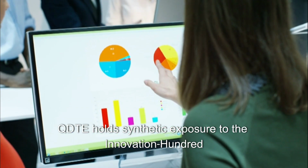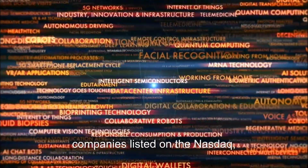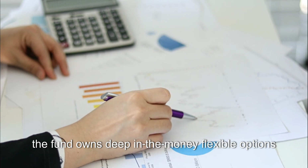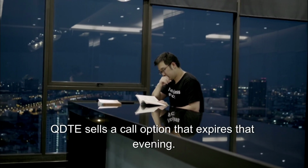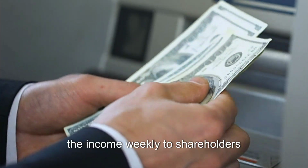QDTE holds synthetic exposure to the Innovation 100 Index, an index tracking 100 non-financial companies listed on the Nasdaq, focused on innovation and growth. Instead of buying the index directly, the fund owns deep-in-the-money flexible options paired with out-of-the-money 0 days to expiry call options on that same index. Each trading morning, QDTE sells a call option that expires that evening. The fund keeps the premium from that sale and distributes the income weekly to shareholders.